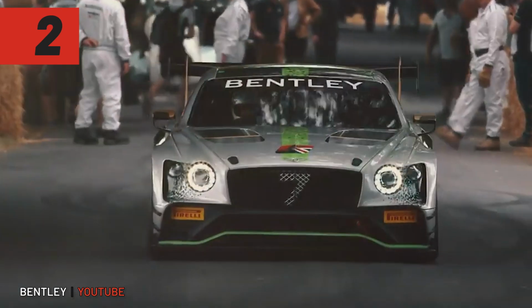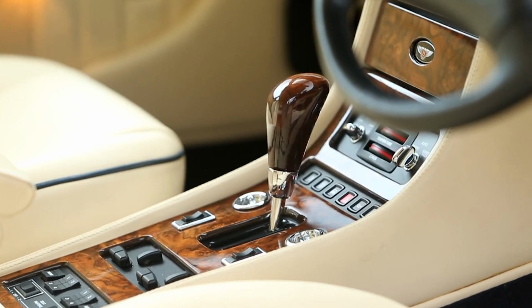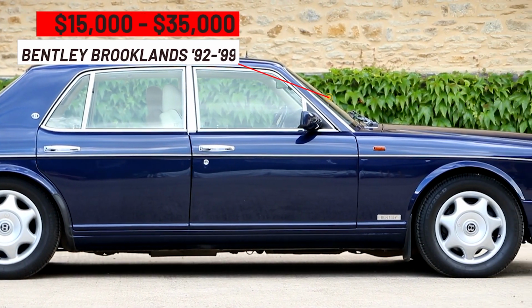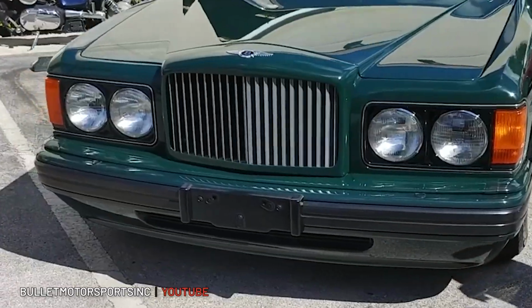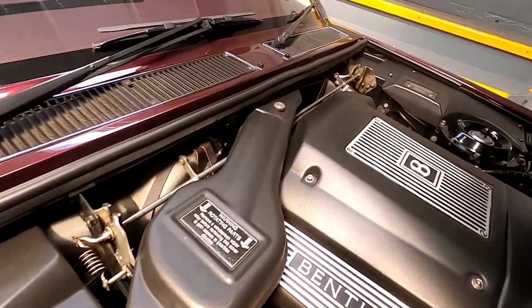Bentley's known for being expensive cars that show off luxury and passion. Well, there are a few Bentleys that you can buy that are affordable, and the Brooklands is one of them. This car is valued at between $15,000 and $35,000. It was introduced back in 1992 and is a cheaper alternative to the Turbo R. At face value, the cars look the same, but underneath, the Brooklands doesn't have the turbocharged engine.